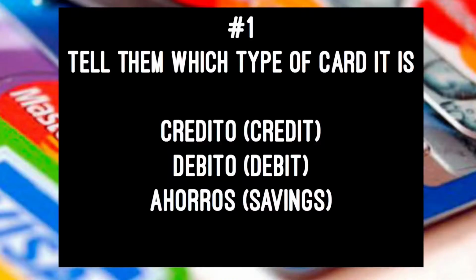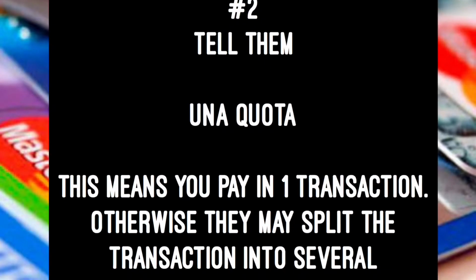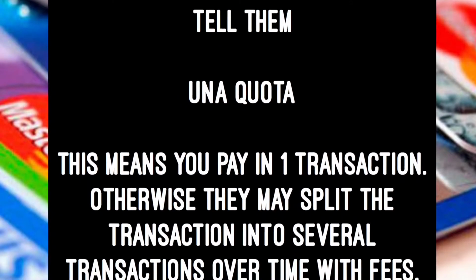In Colombia, when you pay with any kind of plastic, you need to advise them if it's debit card or credit card. They'll probably ask you, but if you just tell them it helps them. And then secondly, you need to say how many installments you want to pay, because that's the way they make money here, is by charging you installments. So you need to say una cuota. They'll say cuántas cuotas, and you need to say uno.